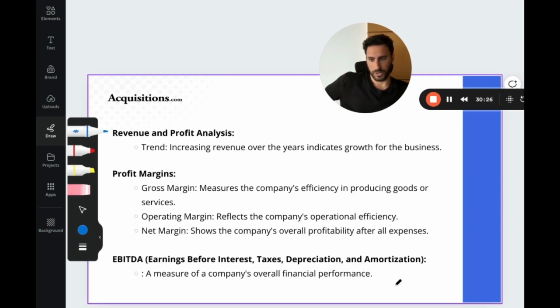All right, and then obviously you'll want to do a deep dive. And now we're going to come into the interesting part. So here I'll share some numbers. But yeah, revenue. So here are some of the things we want to look into, right? We want to look into the trend. So for example, consistent revenue growth shows that the company is expanding and capturing more market share, which is obviously always good to see.